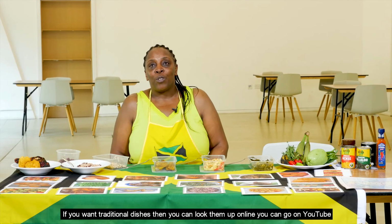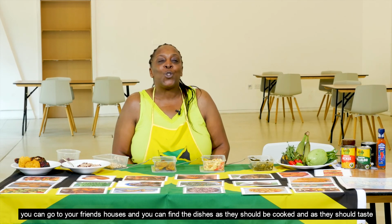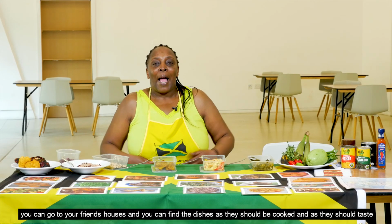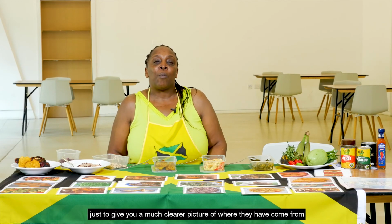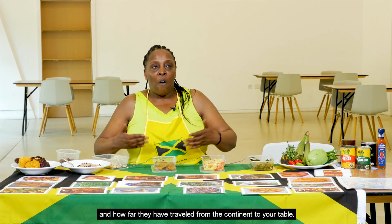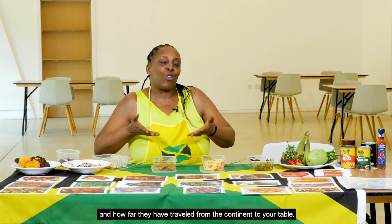If you want traditional dishes, then you can look them up online. You can go on YouTube, you can go to your friends' houses, and you can find the dishes as they should be cooked and as they should taste, just to give you a much clearer picture of where they have come from and how far they have travelled from the continent to your table.